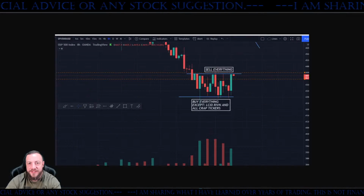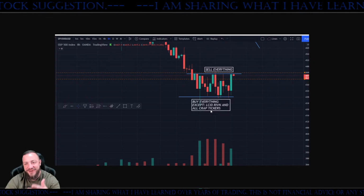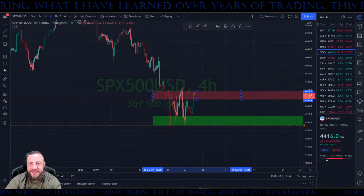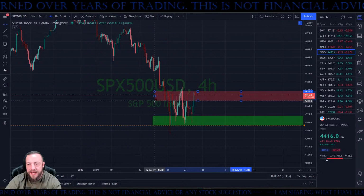up just so you can see what we're talking about. The sell everything line, the buy everything except Lucid Rivian. I'm actually out of my Lucid puts. I wrote those all the way down. I did close those just because they were a nice profit. They did tag out, though. So we kind of have this horizontal pattern right here.